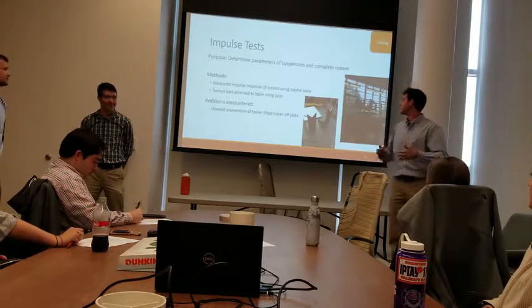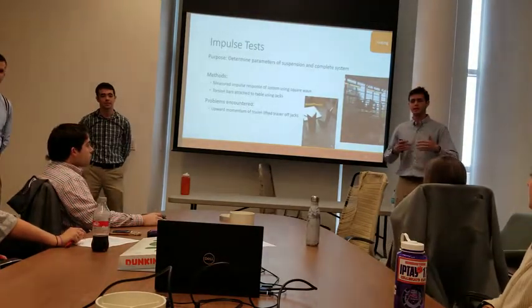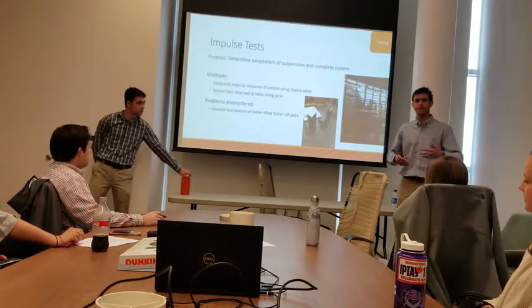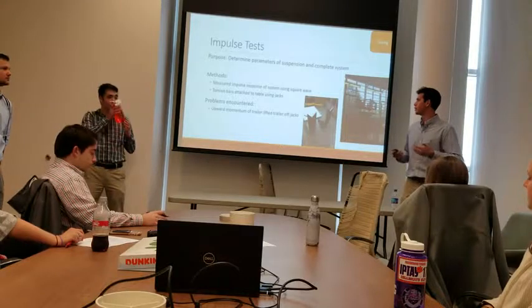Also, we did the same test but with the complete system. So we put the tires back on, and then through that we were able to approximate the dampening of the tire compared to the other model.